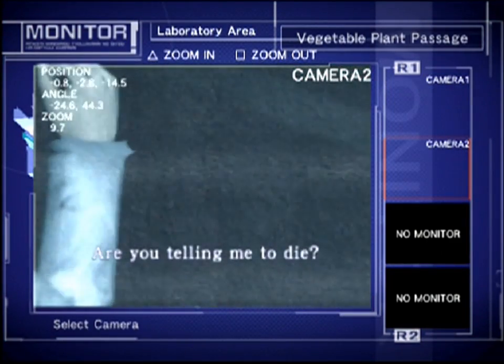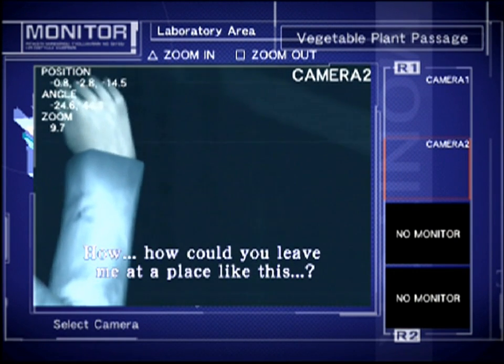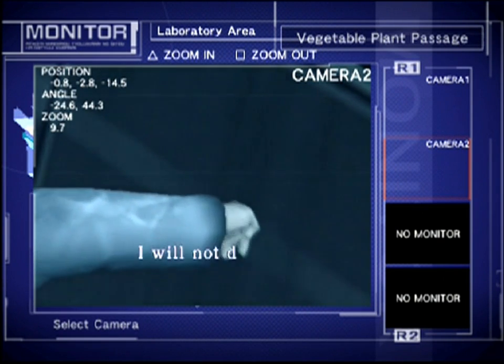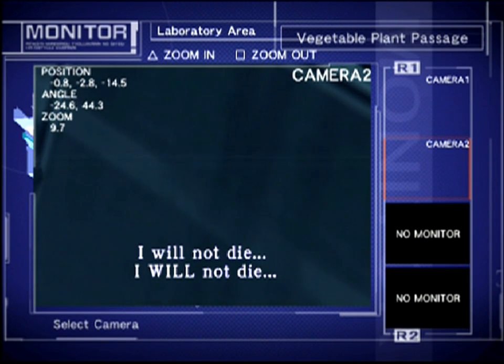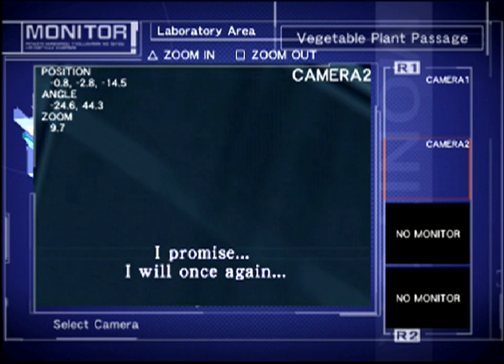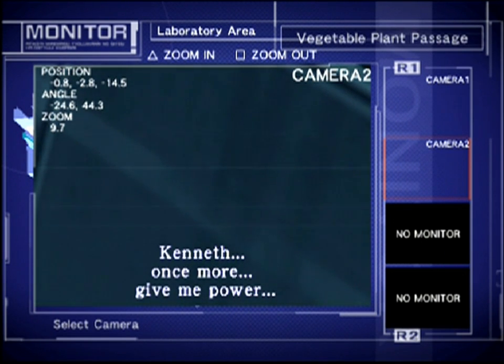Are you telling me to die? How? How could you leave me at a place like this? I will not die. I will not die. Claudia, I promise. I will once again. Kenneth, once more, give me power.